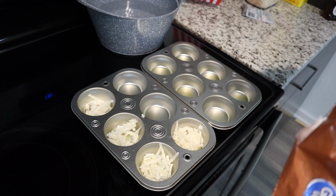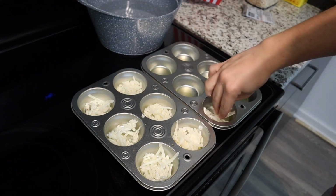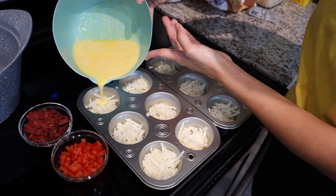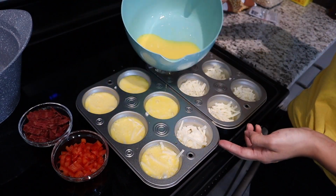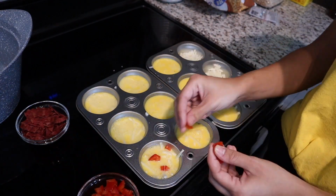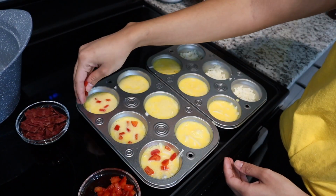I have 2 ways to do this part. Sometimes I will put the hash browns down at the bottom, let that cook in the oven for a couple minutes, kind of create a crust at the bottom, and then I'll add the eggs. But if I have a little bit less time or I'm getting a little tired, I will just take the uncooked hash browns and then pour the egg mixture right on top, which is what you'll see I did today.